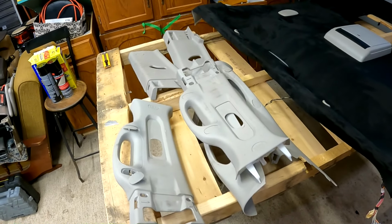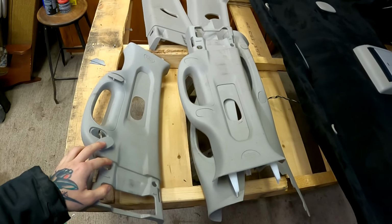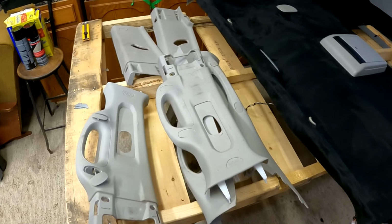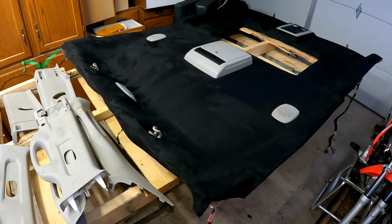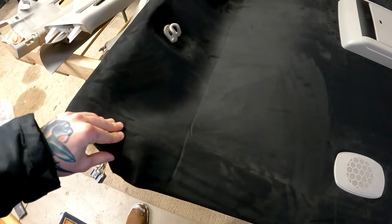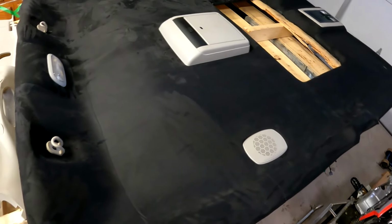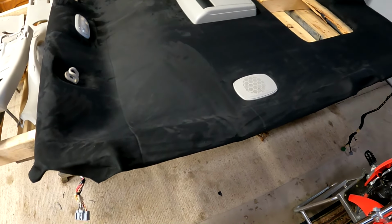All right, guys, we're in the garage here. To start off, we've got all the plastics stripped out of the truck, and these are going to be all black. That's going to be today's project. And this is the headliner, with all of the new material we put on. It's actually suede, just from Amazon, and I went right over top of the original headliner. Some guys scrape it off, some guys go right over top, and it worked out well.